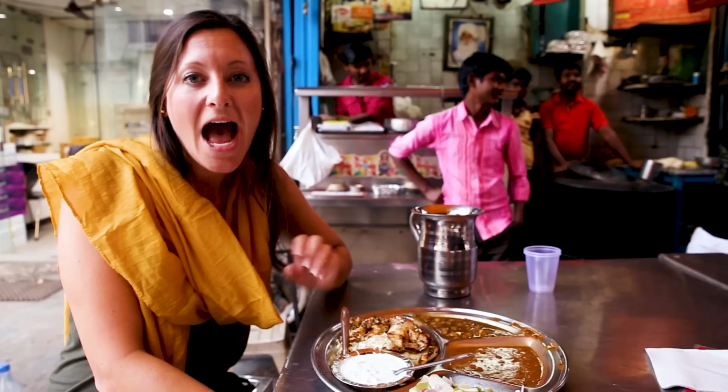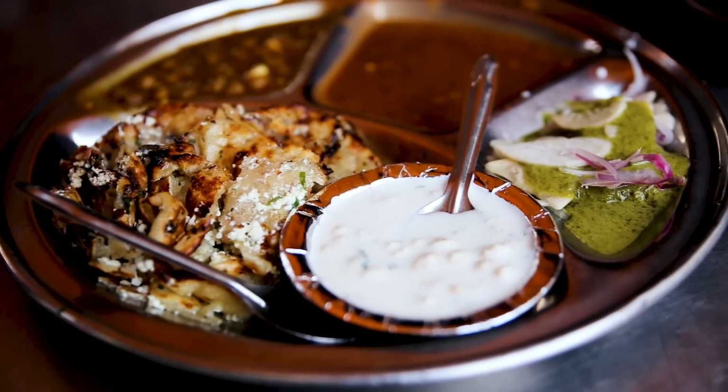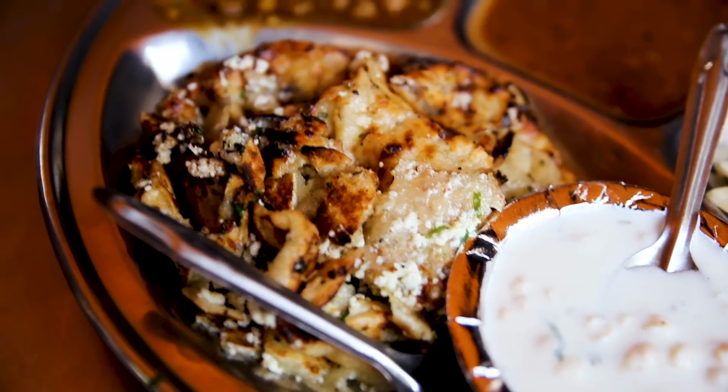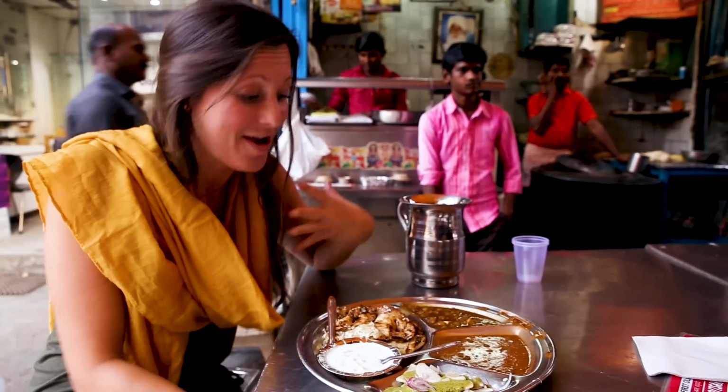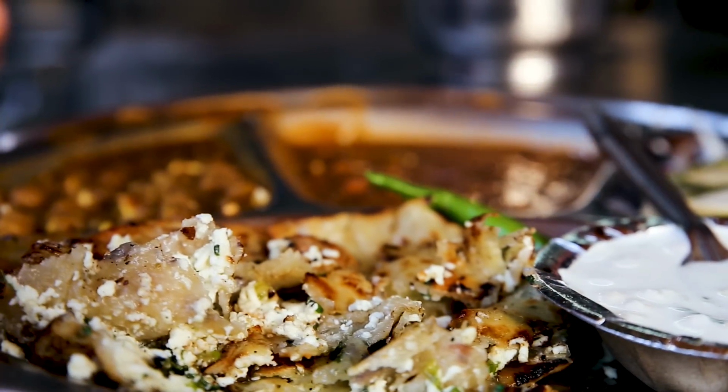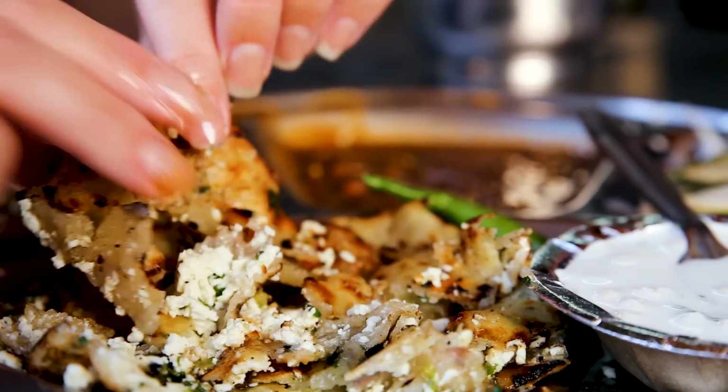It is really good. I'm pretty sure I ordered the exact same thing except for mine is all chopped up and stuffed with paneer, which is cheese, which is my favorite. It looks amazing. I think I got the same spicy mushed up black beans.